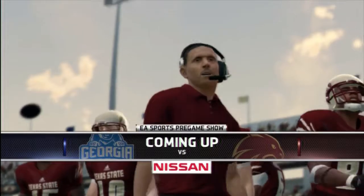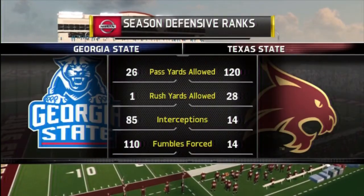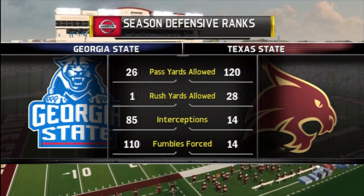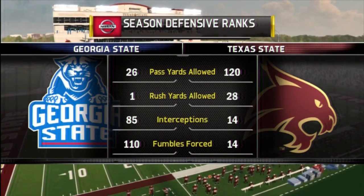Innovation that excites. The intensity is always ratcheted up for a conference game. We expect a good one in this Sun Belt tilt. Thanks for joining us here on the NCAA College Football pregame show. Now let's send it out to Brad and Kirk for all the action.